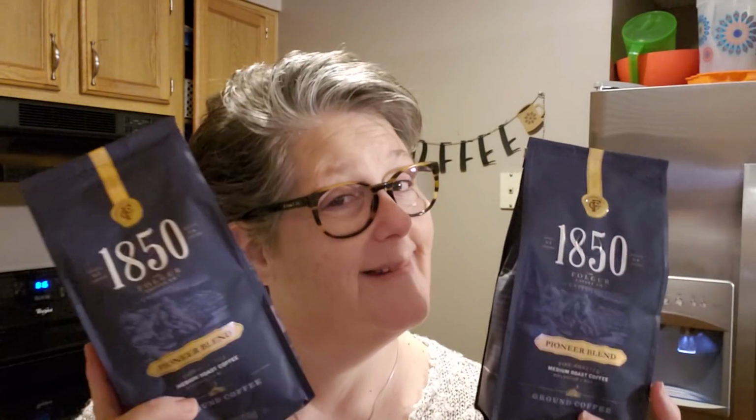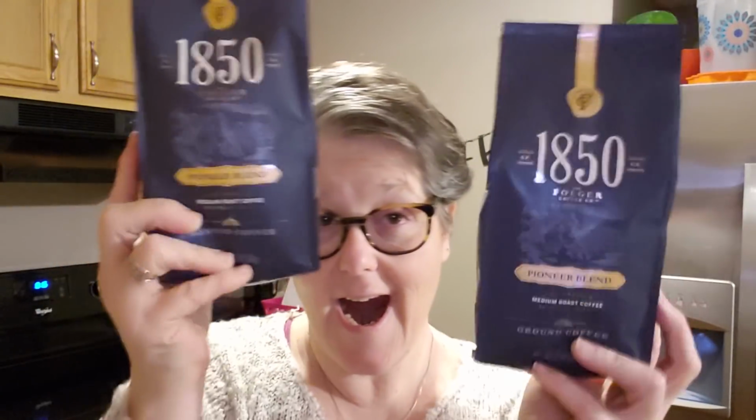That's it. The other deal, we know I love my coffee, is on this Folgers 1850 variety, which I like. I get the Pioneer blend, which is the medium roast. I did not care for the dark roast, but that's okay. These are 12-ounce bags. They're on sale for $5.99. Again, that's a reasonable price to pay for a 12-ounce bag of coffee.